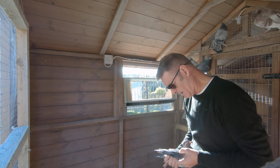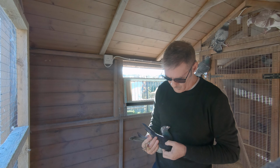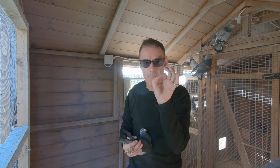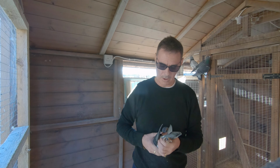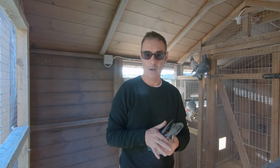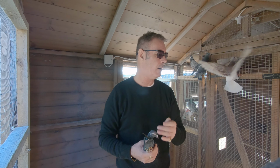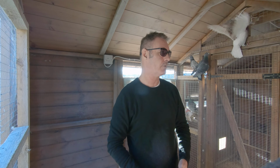You can tell because some of their wee feathers on the side of them go like wee pipey feathers. She's handling superb, and that's where that comes from. You can see it in the bird, but I can feel it in my hands. She's just absolutely superb.